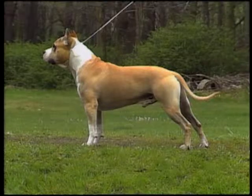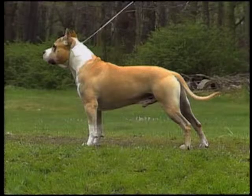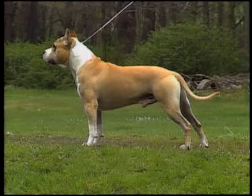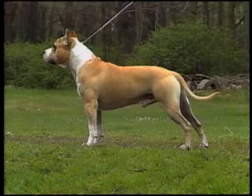Forelegs should be straight, seen from the side, with large, round bones. Pasterns are short, strong, and nearly upright, like these. Dew claws on the front legs may be removed.